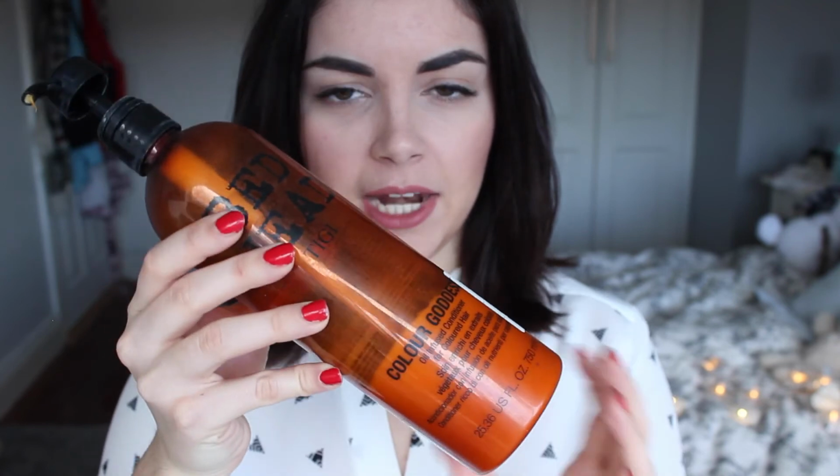So for conditioner, I like to spend a bit more money just because I feel like your hair needs that nourishment. So right before Christmas, I bought this Bedhead Color Goddess shampoo. And first thing to mention is it smells like caramel. It just smells so good. It smells like a Christmas cookie before I start eating my conditioner.